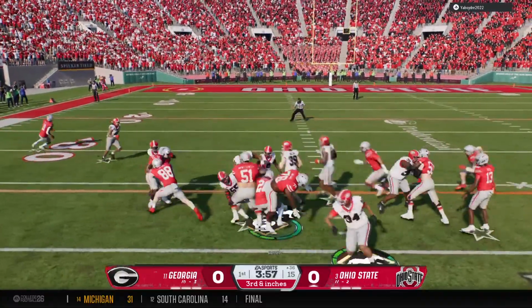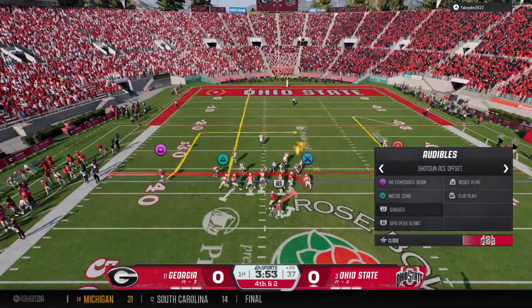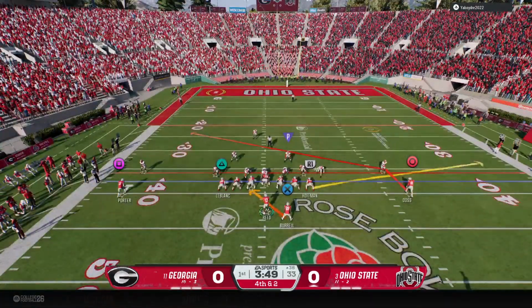They'll try and run it. Here's the running back. They'll stop him behind the line for a loss of 1. So their first drive of the game, they're going to go for it on 4th down. Aggressive start.